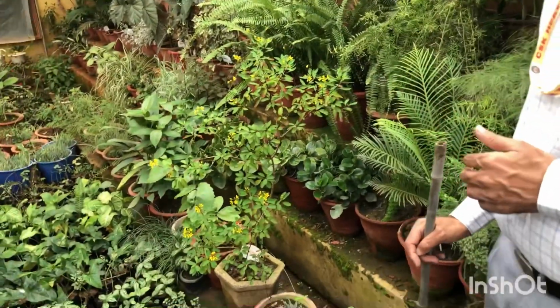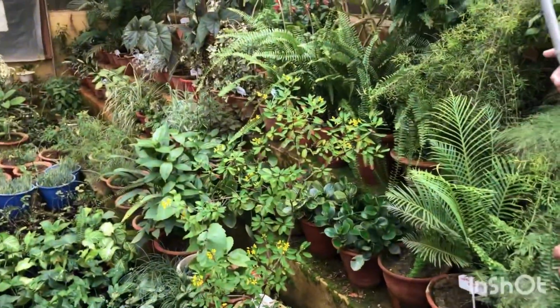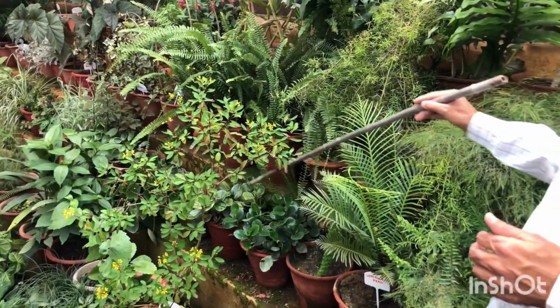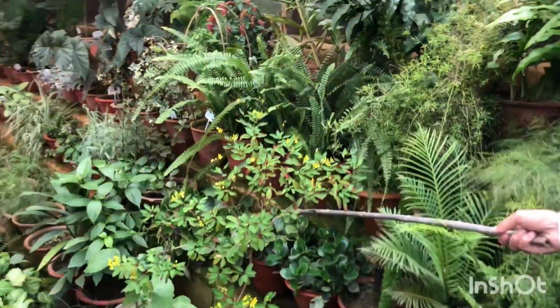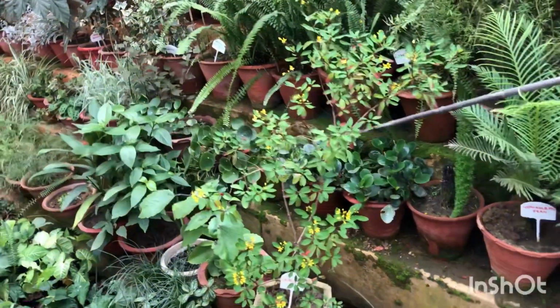बनाते हैं, दो चार बनते हैं, इनके पास चार पांच plant हैं. Peperomia. Peperomia, ये different types of peperomia, जैसे obtusifolia, जैसे variegated, जैसे trifolia, just remember these are different types of peperomia.